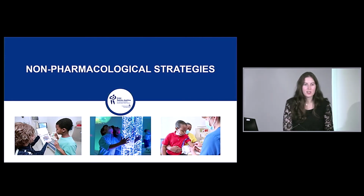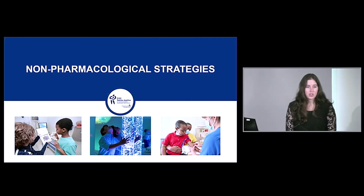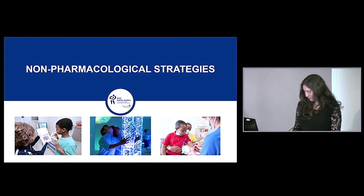So certified child life specialists are often involved in facilitating the use of non-pharmacological strategies to reduce pain and distress for children in a healthcare environment. Many of these strategies that we will review in the next few slides have been effective in promoting coping for children and adolescents with special needs during their healthcare encounters.